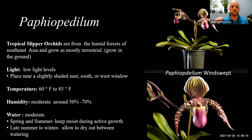Tropical lady slippers, they are from South Asia and grow mostly as terrestrials in wet, damp forests. Lower light levels, so this is going to be with your phalaenopsis. And your temperatures there, again, if you're comfortable, they're going to be comfortable. There are a few cooler growing ones and warmer growing ones, but most of those are, there again, for an intermediate or expert level. Most of the ones that you find common can grow wonderfully on your windowsill.